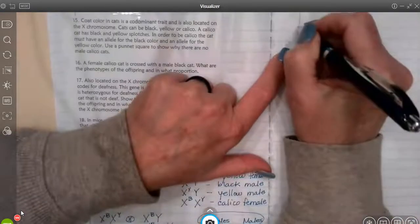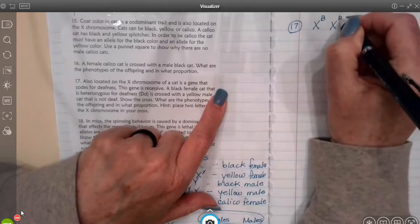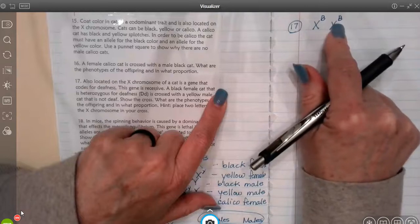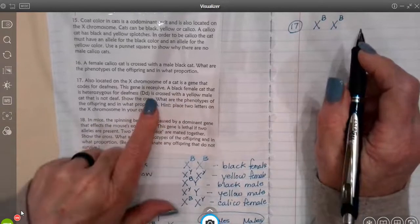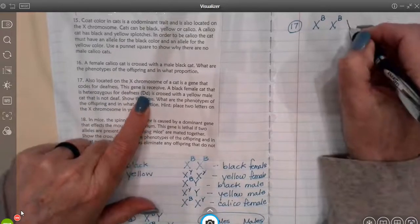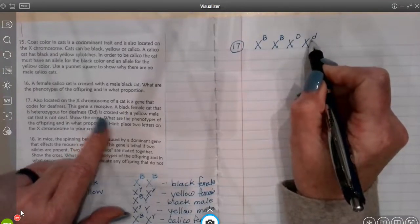Okay, so let's just start over here and put what we've got. So you've got a black female. That's the only way that you would be able to be black, because it's codominant. So we learned that back over here. So we wrote right here, black female, and she's heterozygous for deafness. So I'm going to go ahead and write these like they're separate, but we'll combine them here in just a minute. So this is what they just said here was the heterozygous for deafness.